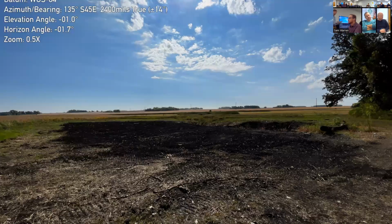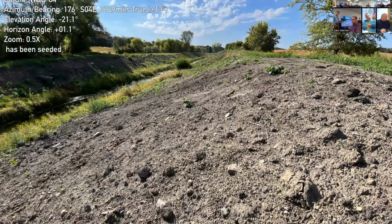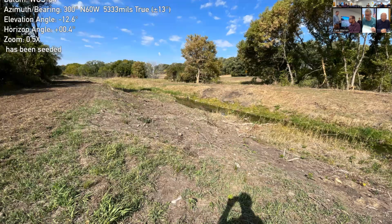A large change was the tree clearing. That was a higher bid than what we had estimated. The actual project cost came in at $137,000. We removed about $10,000 from the contract.